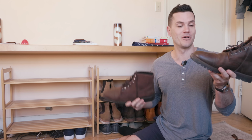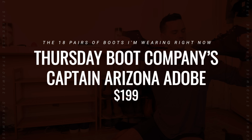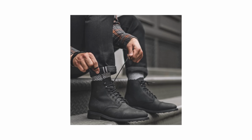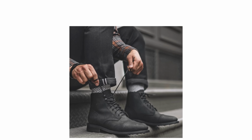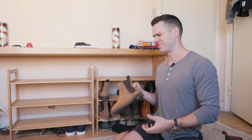Anyway, kind of an interesting project. That's Portland Leather Company. And like I said, this is Thursday's Captain boot, Arizona Adobe, which is their most popular leather. And I think their most popular boot is this in the black matte. Very emblematic of Thursday Boot Company, the brand, $199. I got another third pair of Thursdays.